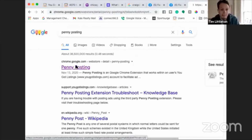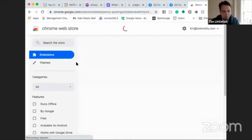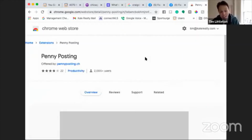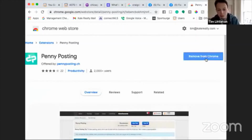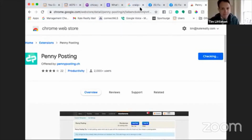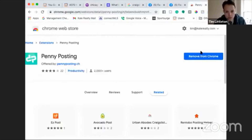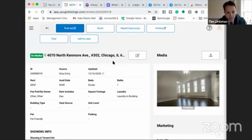Even if you already have this in there, what I like to do, maybe once a month, is go in there, delete it, and then re-add it. That way I always make sure that I'm up to date. Sometimes I have issues where it doesn't update, so this way I always make sure it is the most up to date. Okay, so it's back up.